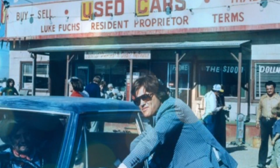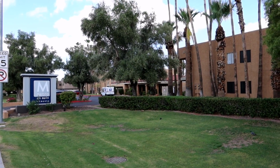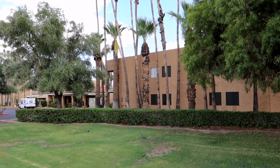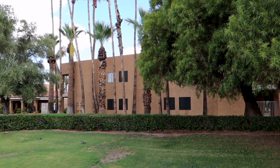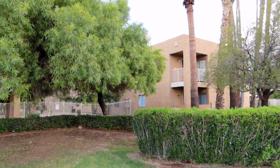And they show his campaign slogan in the movie a couple of times, where it says, "Trust me." And they actually said they thought that the movie would probably have done a little bit better had they gone with that as a title instead of Used Cars. They thought that the title Used Cars just kind of maybe turned people off.